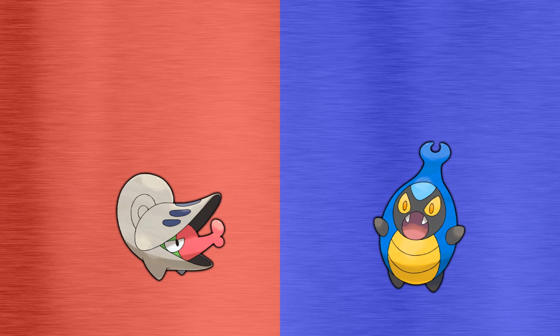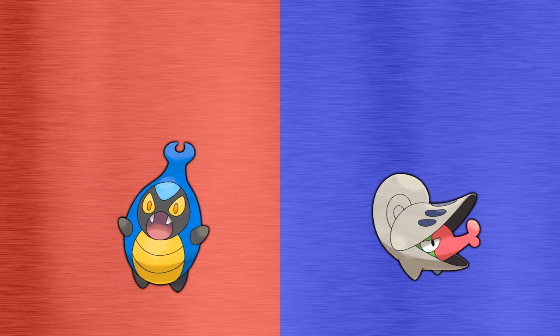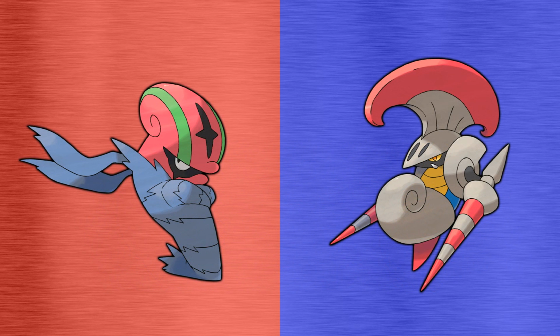But of course, with all that out of the way, let's have a look at today's challenges. Today we're going to be comparing two counterpart Pokemon from Unova, the evolved forms of Shelmet and Karrablast, Accelgor and Escavalier. Now when you trade a Shelmet for a Karrablast, the Shelmet will lose its armor and evolve into Accelgor, and the Karrablast will obtain the discarded Shelmet armor and evolve into Escavalier.